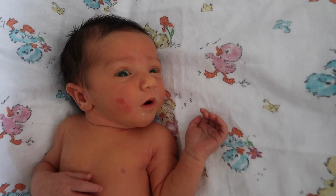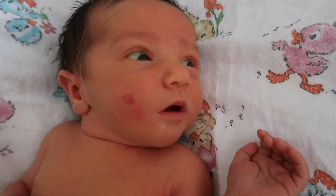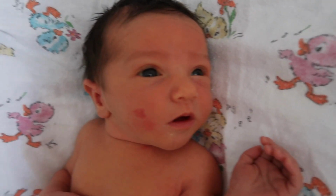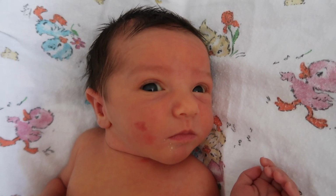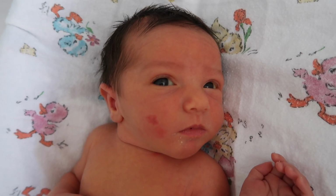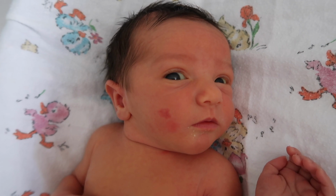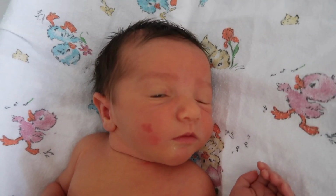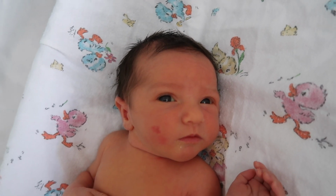Here her eyes are open. Now she's awake. She makes these crazy faces too. I know babies can't really control it, but she gets these shifty eyes, what she's doing right now. It's hilarious. And she also makes this little circle lip thing. She does a lot. But those pretty eyes. Hi, baby girl.